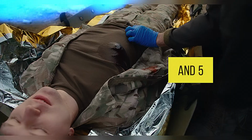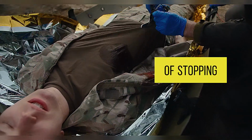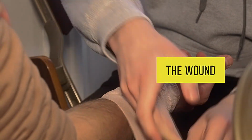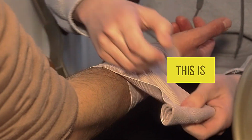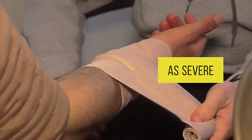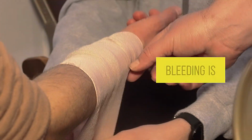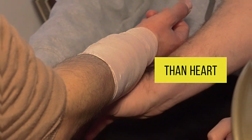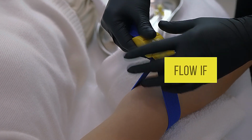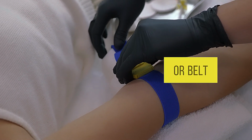And 5. Stopping bleeding. General principle of stopping bleeding is applying firm pressure directly to the wound using a clean cloth or bandage. This is critical as severe bleeding can lead to shock or death. If the bleeding is from a limb, raise the limb higher than heart level to reduce blood flow. If the bleeding does not stop, use a tourniquet or belt.